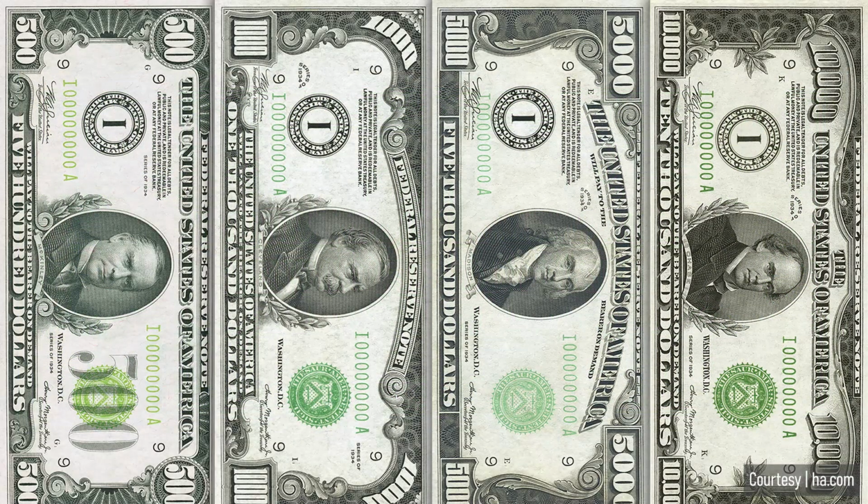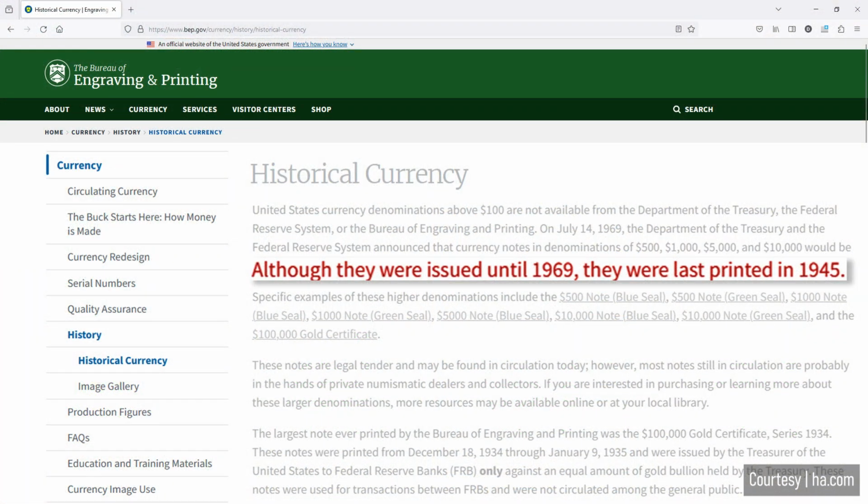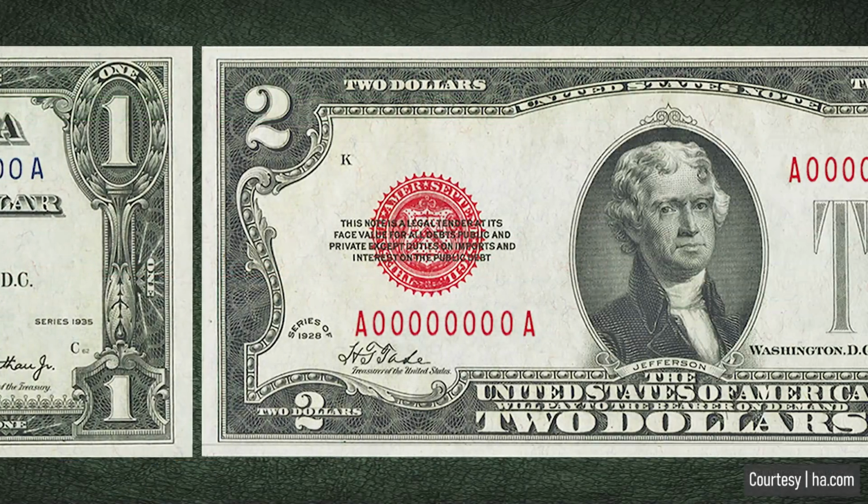The 1940s will be the last decade to include large denomination banknotes. According to the Bureau of Engraving and Printing website, 1945 was the last year that these denominations above 100 were printed and circulated.